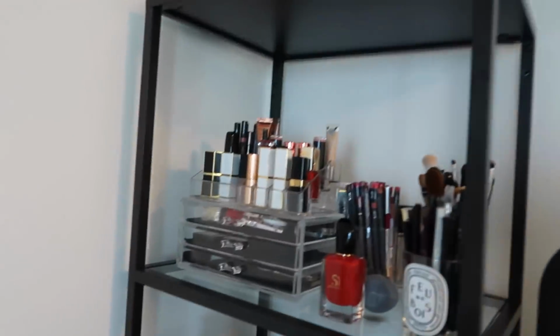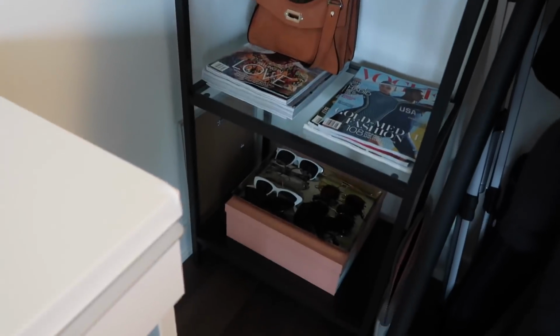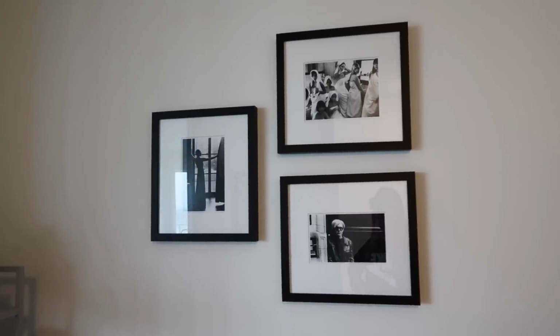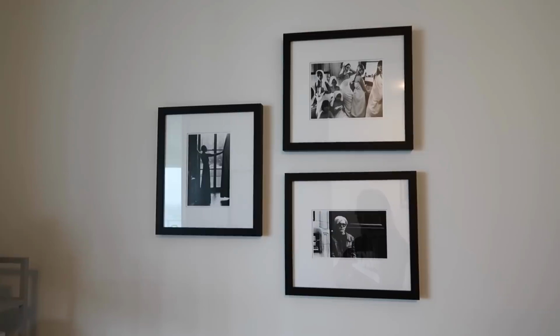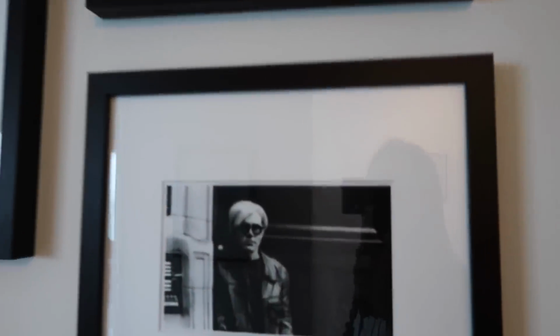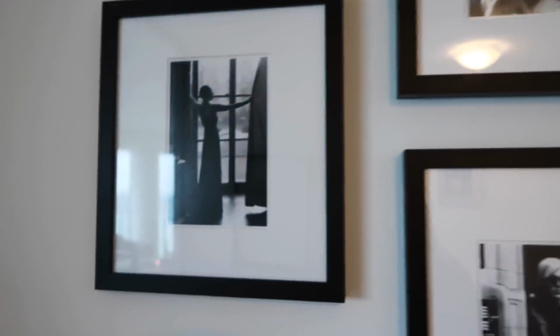I've got a lot of makeup and magazines, and then my sunglasses down there. These three photographs are from Loomis Gallery. There's one in Toronto, there's one in Vancouver, and then you can also get them online. I love these so much. This is Andy Warhol. This is a Jane Birkin photograph, and then this is from Paris.